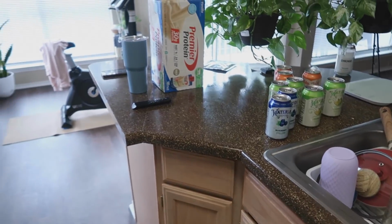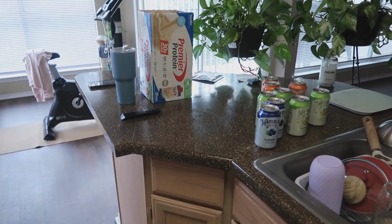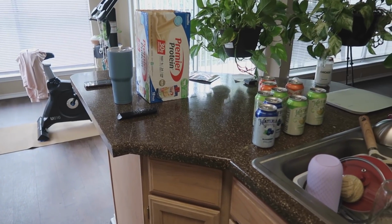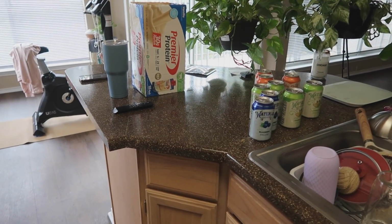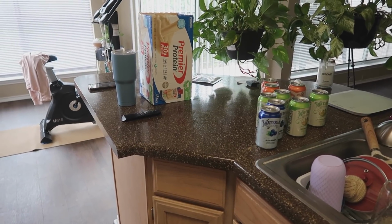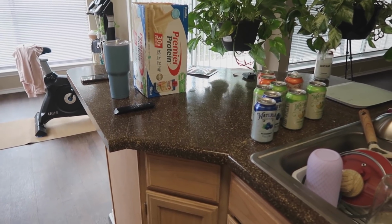And yeah, that's pretty much what's going on. Premier Protein, my boyfriend's mom really likes these, so I'm gonna ask her if she wants these. I prefer the thinness of the Fairlife ones, so I'm gonna see if she wants those. If not, I'll take them down to the little homeless camp near me.